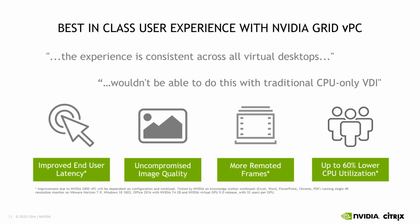And comparing GPU-enabled VM powered by NVIDIA Grid VPC and the M10 versus a CPU-only VDI, the GPU instance saw 3 times better latency as reflected in snappier response time, 2x better consistency of user experience removing peaks and valleys, and 1.5 times more remoted frames resulting in better fluidity. The GPU accelerated VDI environment has better experience despite being loaded with 33% more users on the server.